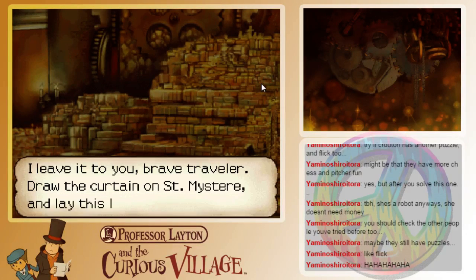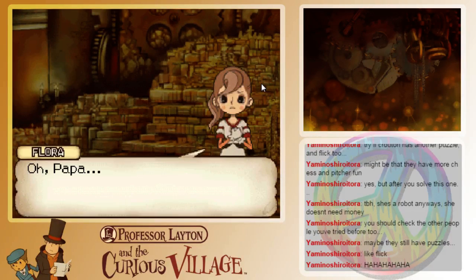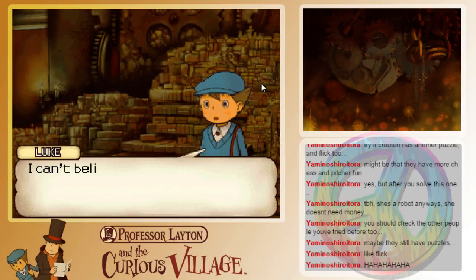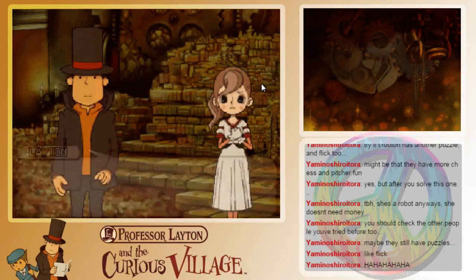I leave it to you, brave traveler. Draw the curtain on Saint Mystere, and leave this lightless village to rest. Above all else, take care of my precious daughter. She's in your hands now. Oh, Papa. I can't believe it. If we even touch this treasure, all of Saint Mystere will just grind to a halt.